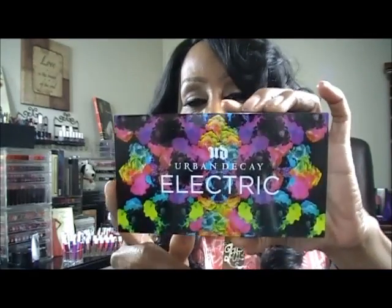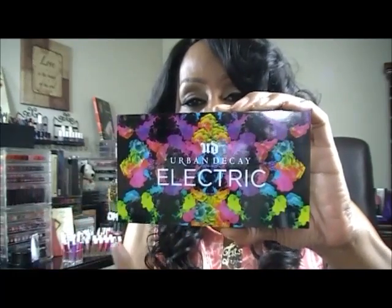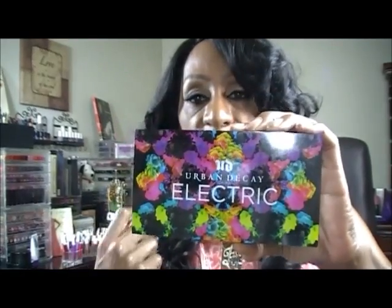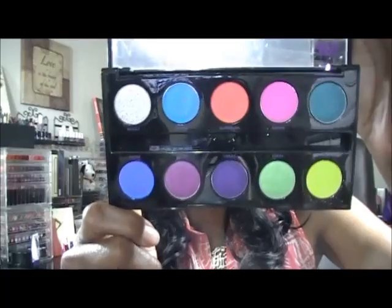But here is the palette. It's like a hard plastic, but just the color presentation is amazing. When you open it up, you get a big mirror, and this mirror does sit up, so if you are one of those people who uses the mirrors in your palette, this one will definitely work. Inside you get a dual-ended brush, and then you get all of these amazing shades here.